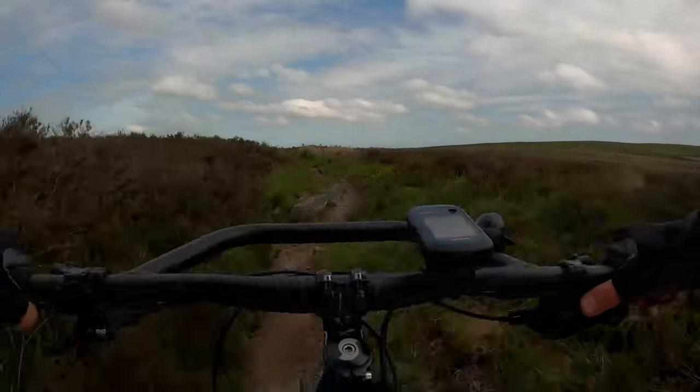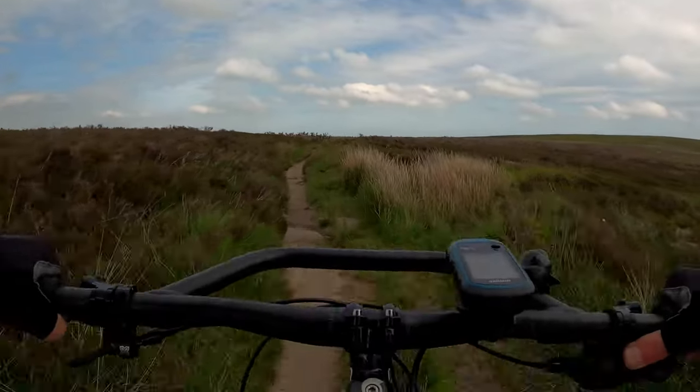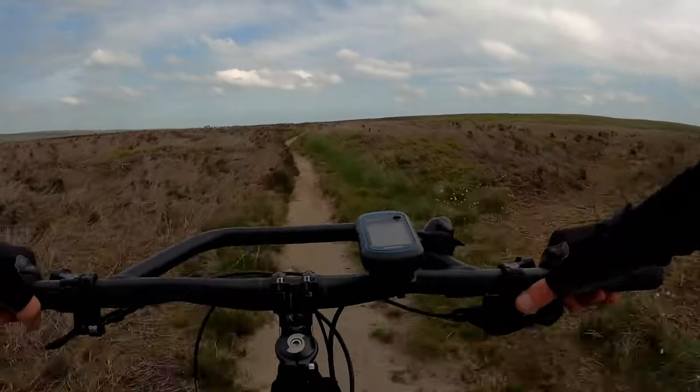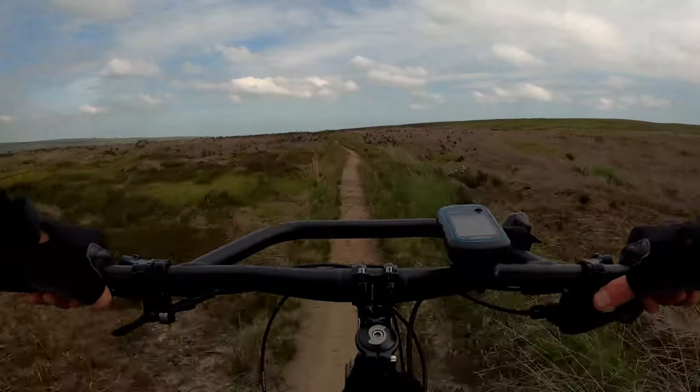Over Midgley Moor, over the heather, we know that, but every time you go there, it's stunning. It's fantastic. So really good riding that. Real value for money, that, isn't it?